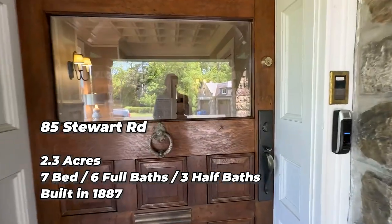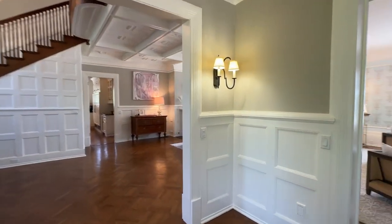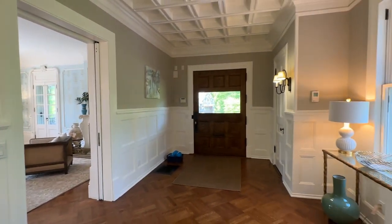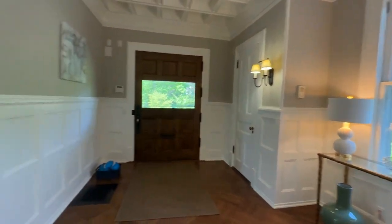Make sure to stick around to the end so you see all of the sports amenities located on site. This is a one-of-a-kind opportunity. Constructed in 1887, pretty much the same time the Brooklyn Bridge was completed, this estate is a stone castle looking for a new owner to call it home.